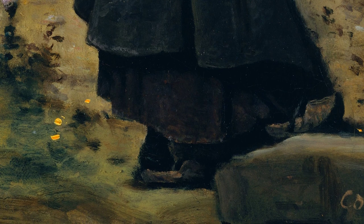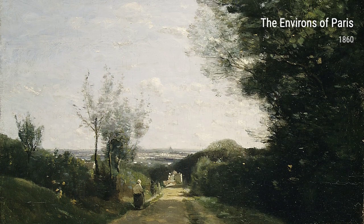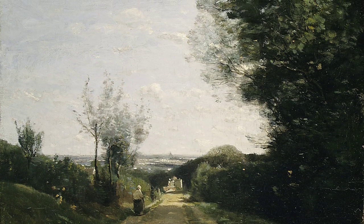Corot's early years were spent studying the works of great masters and honing his skills as a painter. He even traveled to Italy, where he was captivated by the landscapes and the play of light and shadow. These experiences would shape his artistic style for many years to come.